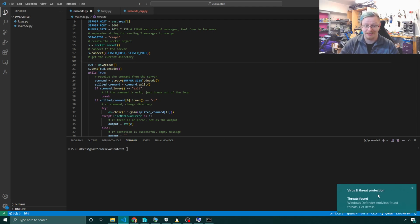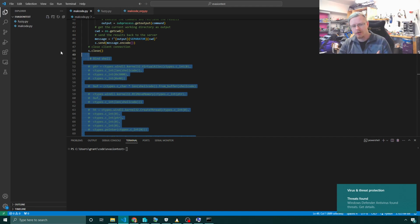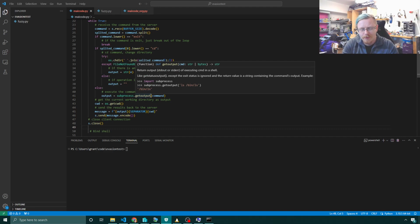again, it pops up and sees it. So even though I've changed this file quite drastically, and even effectively removed, or well, commented out, the functions that are doing the malicious thing, AV's still picking it up. So how's it doing that? Well, there's a couple of ways that it could be doing it.